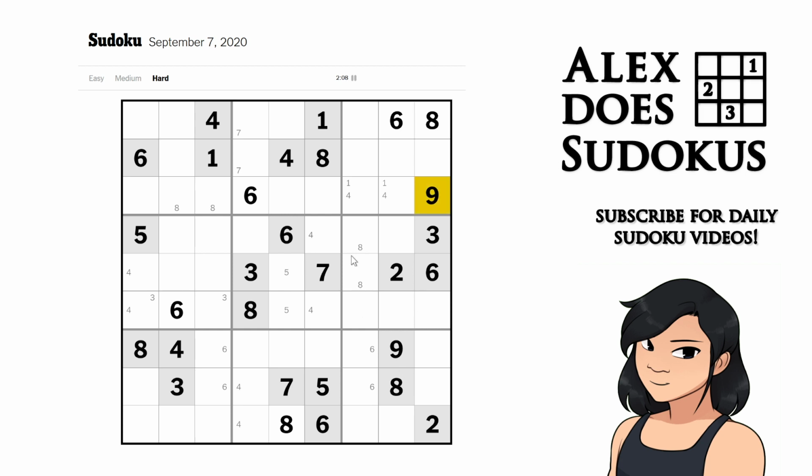So moving on to nines, I have a pair of nines over here thanks to this nine that creates a 9-4 pair, which means I've got a pair of ones, pair of threes, and twos can be anywhere here. If twos can be anywhere on the top, then they have to be over here on this row. So let's finish off with nines as well.